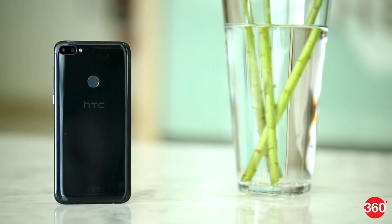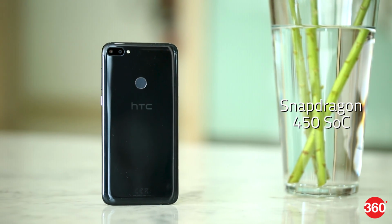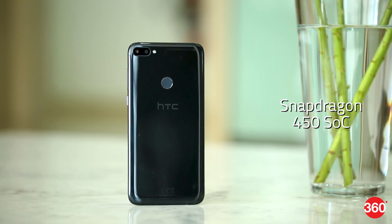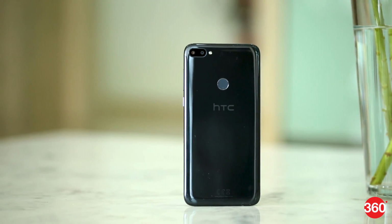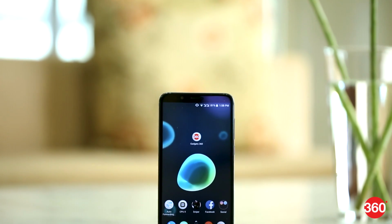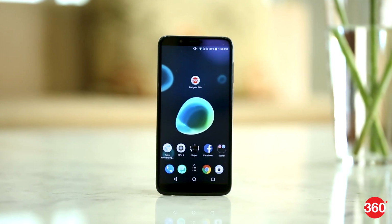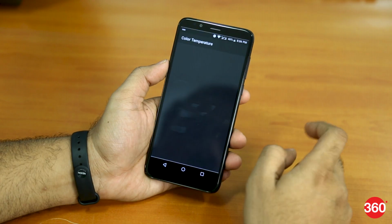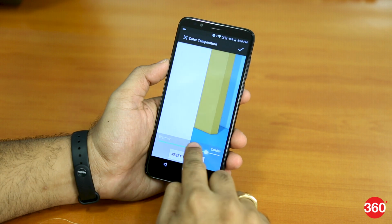The spec sheet of the HTC Desire 12 Plus does not look as impressive because it's been powered by a Snapdragon 450 SoC which we have seen powering the likes of the Redmi 5 which costs half as much. Now the 18:9 display on the Desire 12 Plus sports HD Plus resolution, which is surprising considering all the other phones in this price range have a full HD Plus panel. Now the display has decent viewing angles and it does get bright enough when you are outdoors. And HTC also gives you the option to tweak the color temperature of the display.